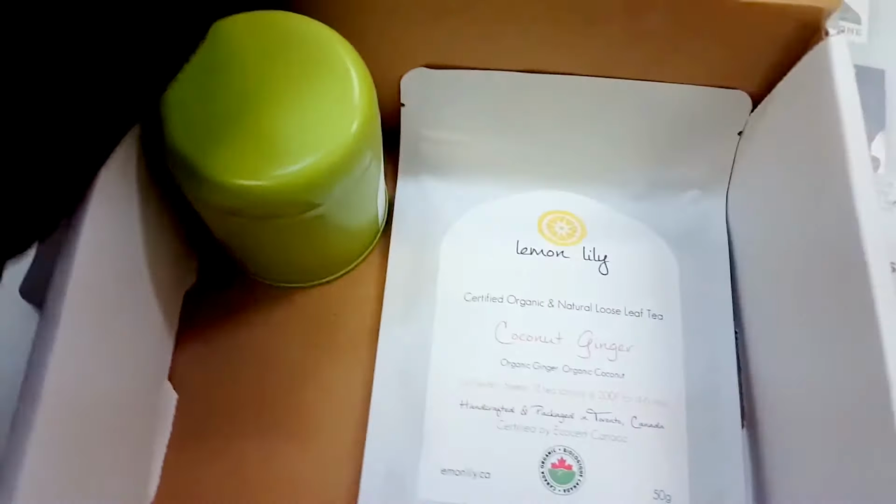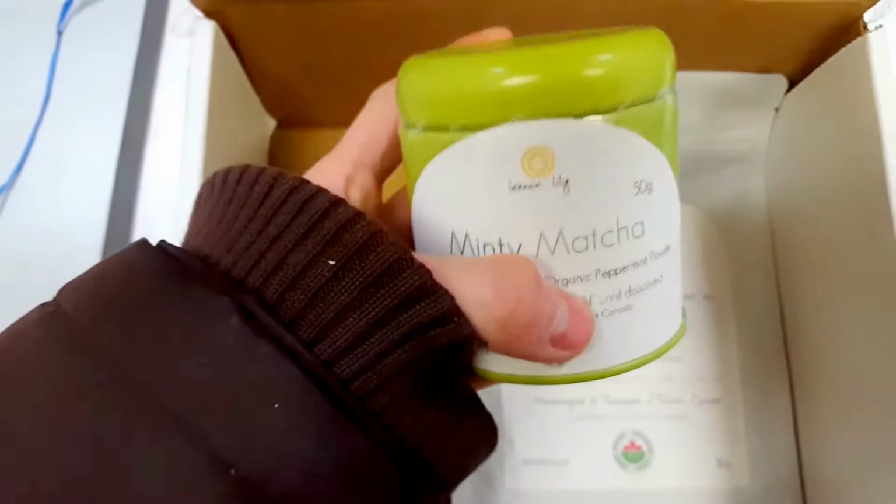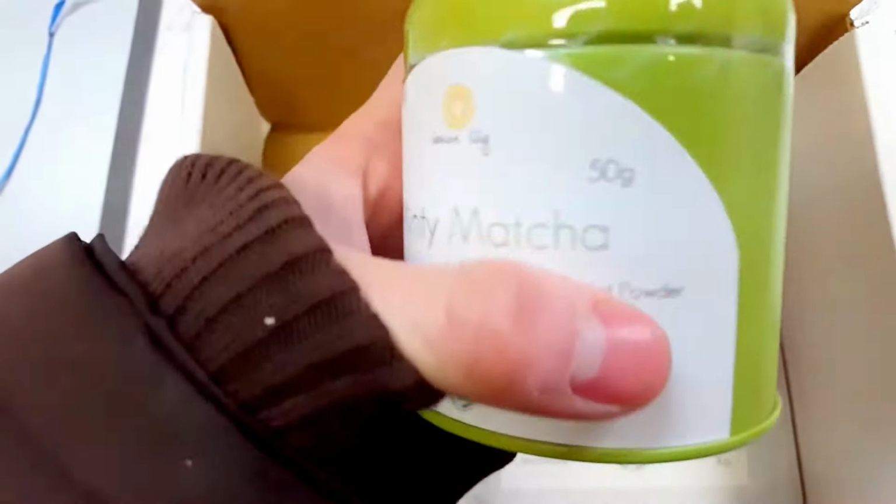Just picking up my package now. I'm so excited. I know what's in it. It's gonna be tea from Lemon Lily. I personally met the owner of Lemon Lily. He's a really kind-hearted guy. So this is minty matcha. Cannot wait to try it.